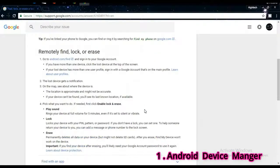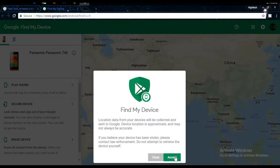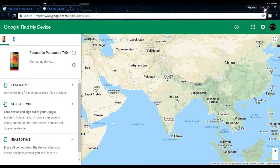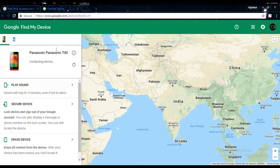The first website in our list is Android Device Manager. Through the website, one can easily trace the location of his or her lost device, if and only if they have enabled the feature on their device before. You can also remotely delete the whole data of your lost device. That's interesting, you should try it.